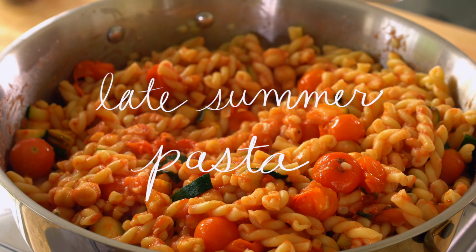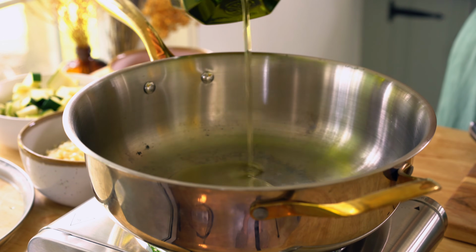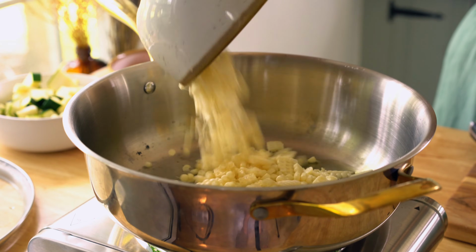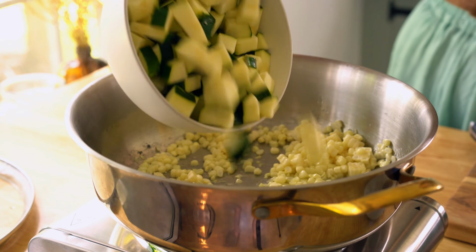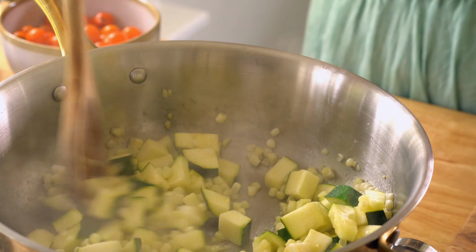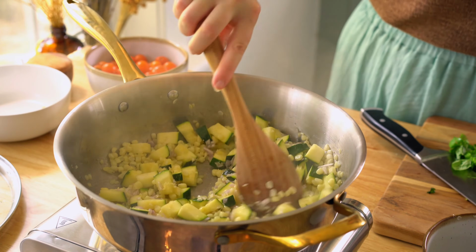Next, we're going to make a late summer pasta with corn, zucchini, and tomatoes. We'll begin by heating about 2 tablespoons of olive oil in a large pan over medium heat. Then we'll add the kernels from 2 ears of corn, 1 chopped zucchini, and a generous sprinkle of kosher salt. We'll saute this for about 5 minutes, stirring frequently, and then add 1 minced shallot and 2 minced cloves of garlic, and stir to combine.